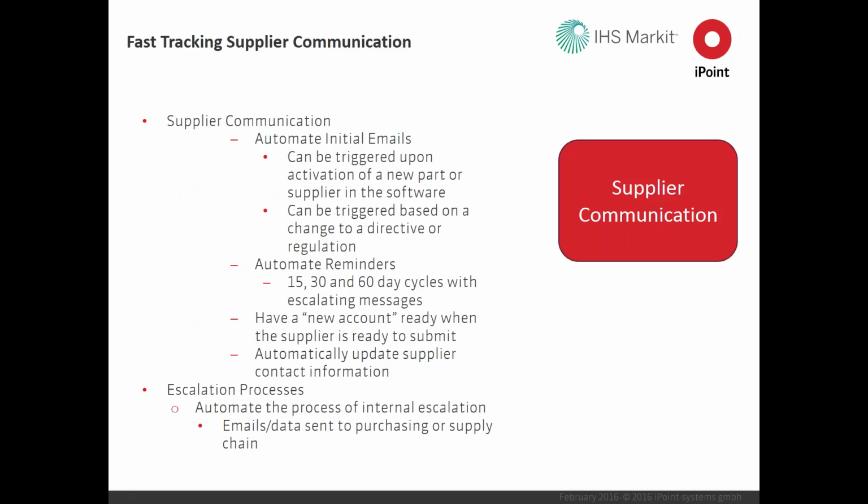Let's talk about the next opportunity here, which is fast-tracking your supplier communication. I think this is a wonderful opportunity to really talk about how we can automate some of these emails, right? Because if you try to do everything in just chunks, so I do one batch in November, one batch in December, one batch in January, what you're doing is you're certainly setting stage gates, but you're not automating the process to a high degree. So the emails can be triggered upon activation of a new part or perhaps a new supplier in the system. So when that comes in from the third-party tool, manually or automated, it can automatically trigger an email. So you're taking 2 steps and reducing it down to 1.